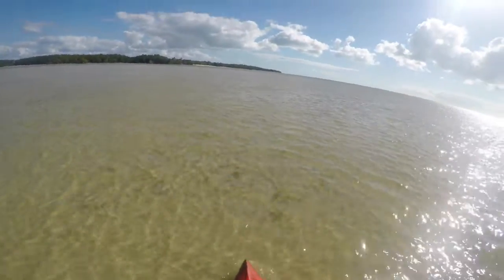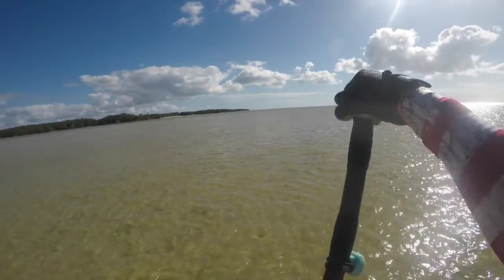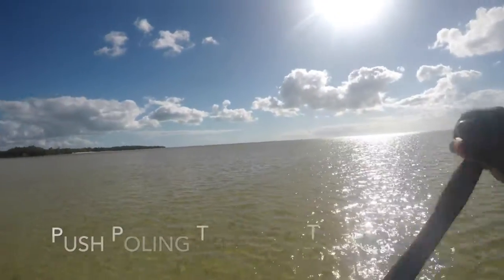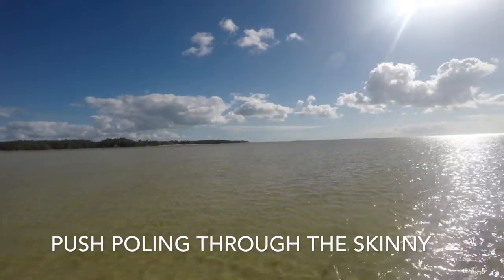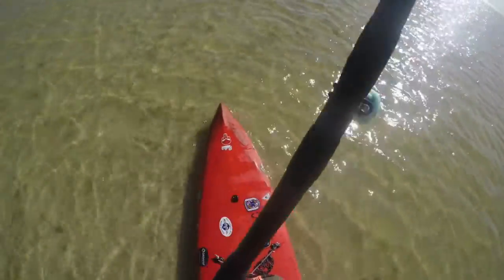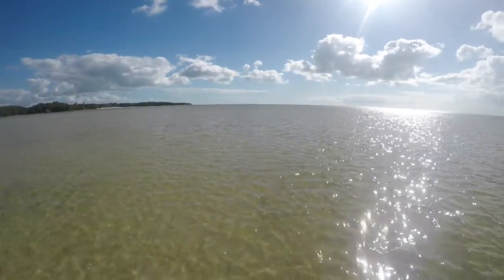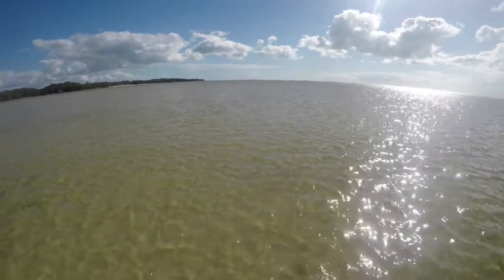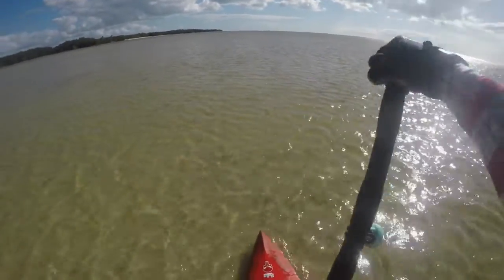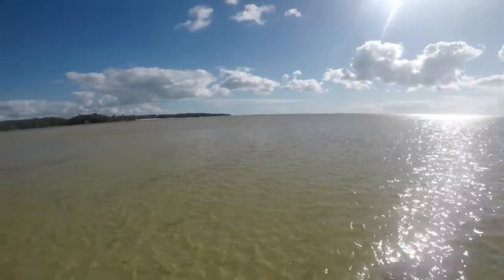Well, we seem to have run out of water on our amazing downwind. As you can see, I'm all the way up on the bow to get my skeg up a little bit, but it's grabbing. Never a dull moment.